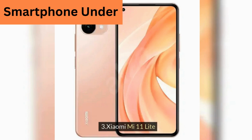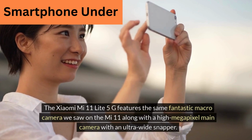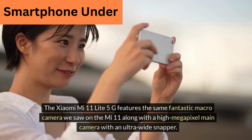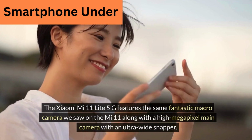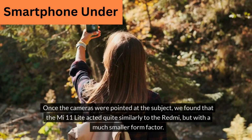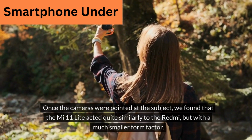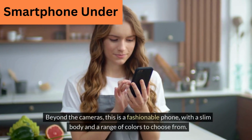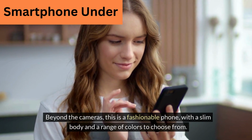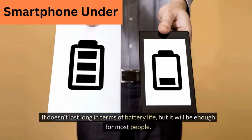3. Xiaomi Mi 11 Lite. The Xiaomi Mi 11 Lite 5G features the same fantastic macro camera we saw on the Mi 11 along with a high megapixel main camera with an ultra-wide snapper. Once the cameras were pointed at the subject, we found that the Mi 11 Lite acted quite similarly to the Redmi, but with a much smaller form factor. Beyond the cameras, this is a fashionable phone, with a slim body and a range of colors to choose from. It doesn't last long in terms of battery life, but it will be enough for most people.